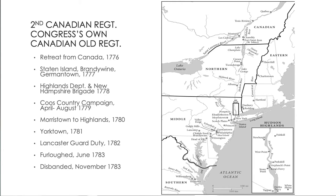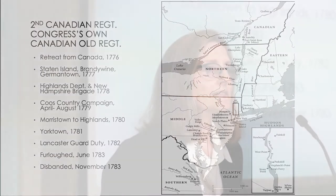As this uncommon regiment, it was first formed in January of 1776, authorized by the Continental Congress for Moses Hazen as the colonel and Lieutenant Colonel Edward Antill as the second in command. And it was commissioned as the 2nd Canadian Regiment. So it brings us up to this point about why a Canadian regiment.